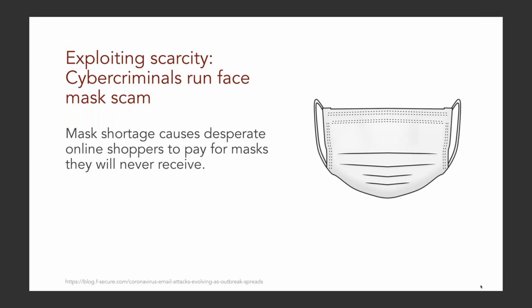So whenever there's this kind of high volume of activity and there's scarce resources, that's an opportunity for cyber criminals to say, oh, hey, we've got some, you want to buy that? Step right up. So definitely something that we want to keep an eye out for and not fall victim to. Definitely.